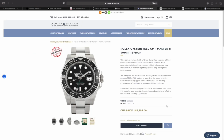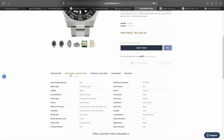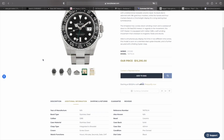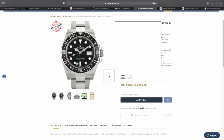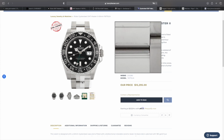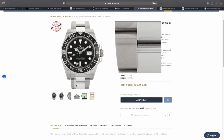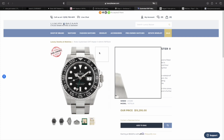Now onto Luxury Bazaar. This is the only piece I found there as well, 15.3 grand, but they haven't listed a year. I couldn't find the year, and I think they typically don't list the model year, so probably you have to call them up and find out. Just by looking at the watch, it's quite hard to tell, but it does not seem to be too much of a new piece. It seems to have quite some use, probably somewhere from 2008 to 2012. Fairly good condition, but it's been used.